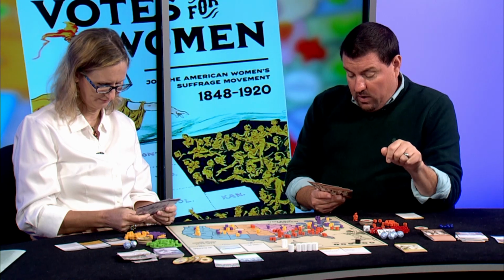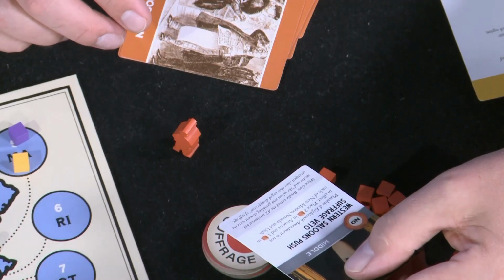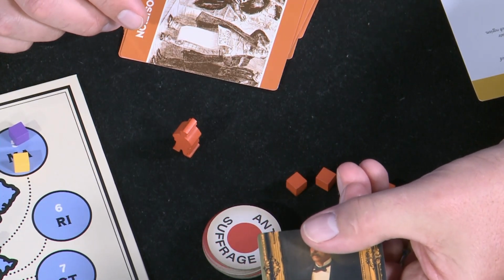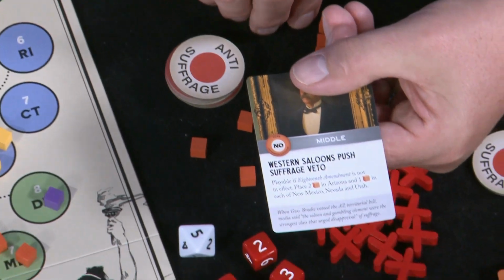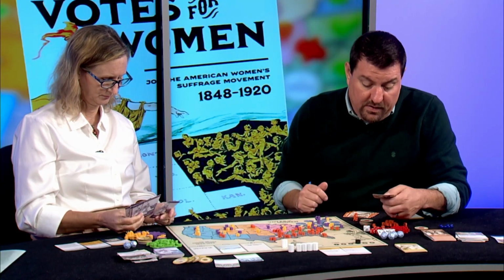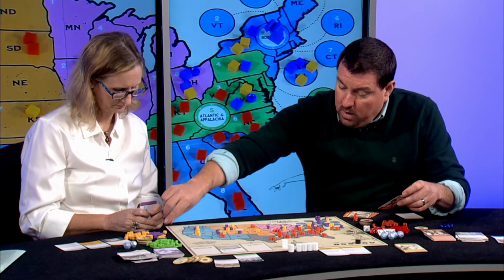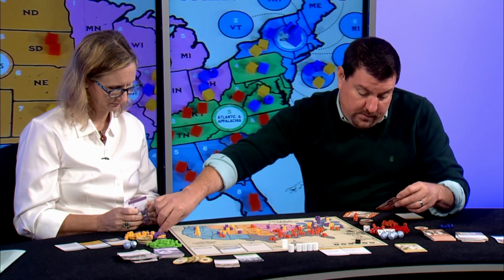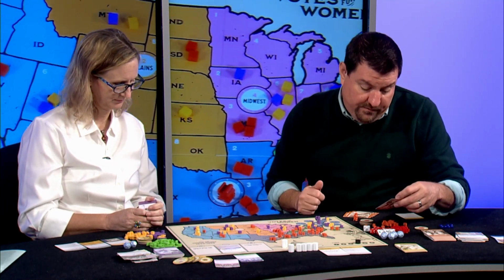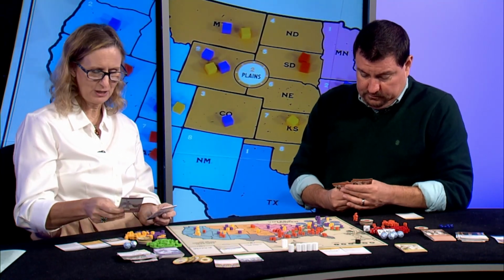Well, not literally. So if the 18th Amendment is not in effect, this is the card I'm going to play. I get to place two in Arizona and one in each of New Mexico, Nevada, and Utah. So I'm going to put two in Arizona, and then New Mexico, which you have one. So I'm just going to remove your New Mexico, and then I'll remove one from Utah, and then put one in Nevada. So there you go. Okay. I am going to play the Emmeline Pankhurst card.